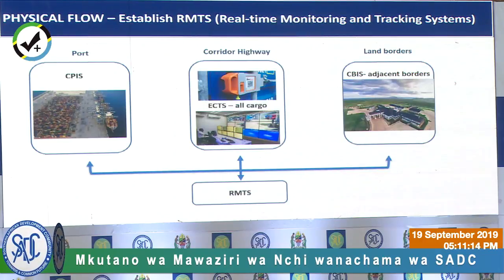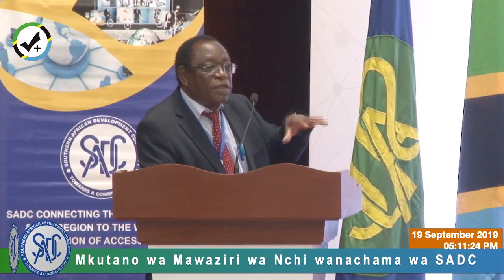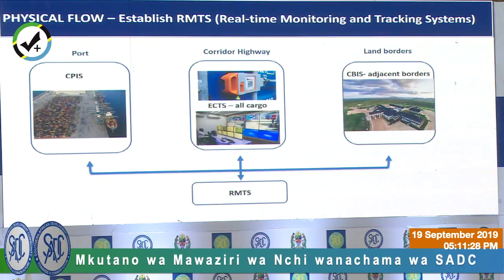You need an electronic cargo tracking system for all cargo. These systems are in place now, but they are being used selectively by customs. Now we want to make sure that it covers all cargo. And they need a coordinated border management information system. That intelligent transport system we were talking about, that's what we needed at both the port and the border.